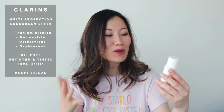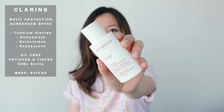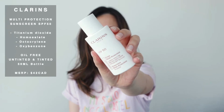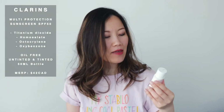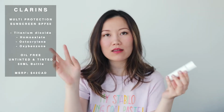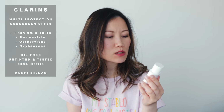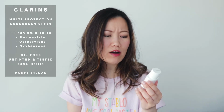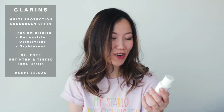Clarins Sunscreen Multi-Protection. It's called translucent because there are two versions. One version is tinted. I've never tried that one, but usually tinted things don't go well for me. And then this one is just the clear, if you will. They're calling this broad spectrum SPF 50. I'm a little rusty here, sorry guys.